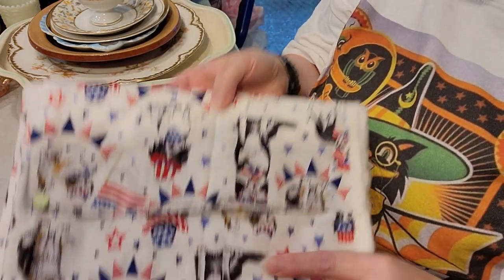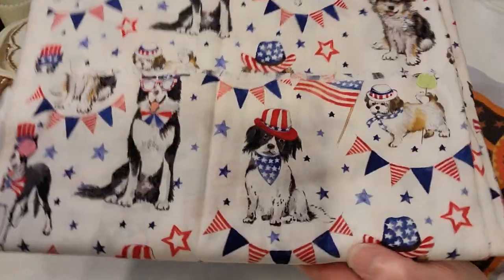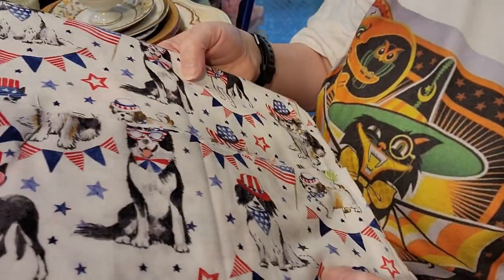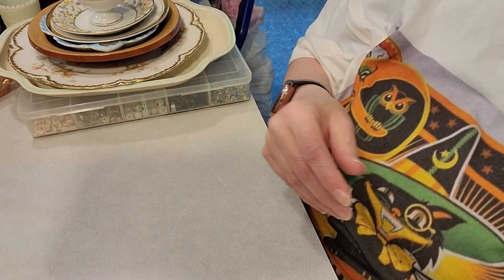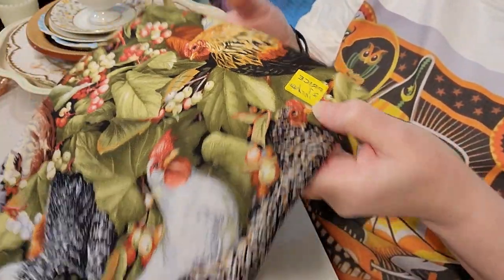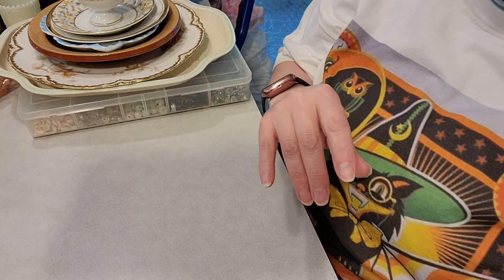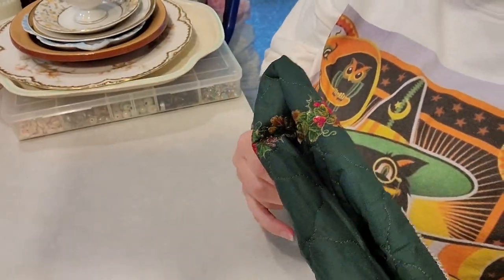Let's see. Fabric. Yeah, there are some little bundles of fabric. Look at this. Patriotic dogs. And there is 1.5 yards here. Then we've got lovely chickens. This one says 27 inches for the chickens. As soon as I get to it, I've got some more fabric.